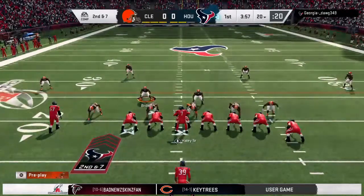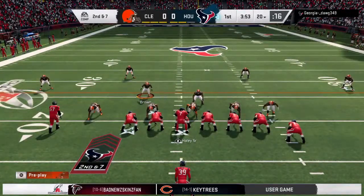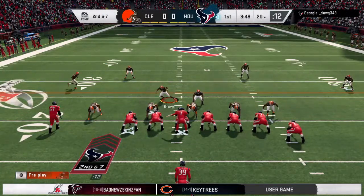Check 15. Check nickel. Check 43. Check 3. Check 25. Go.